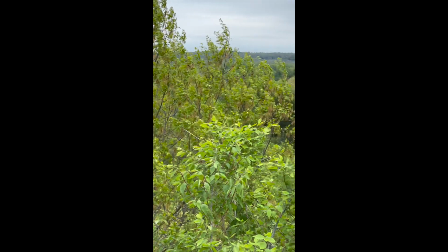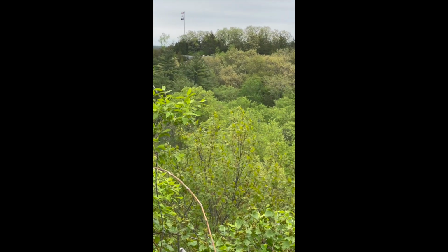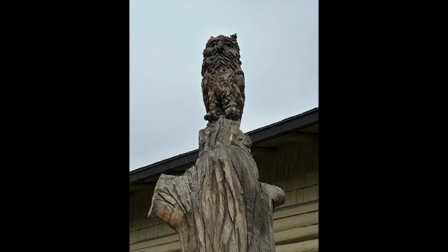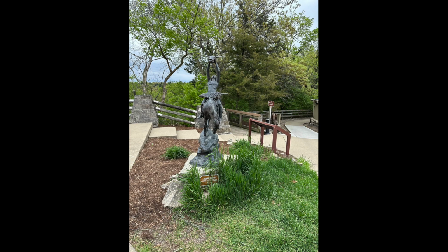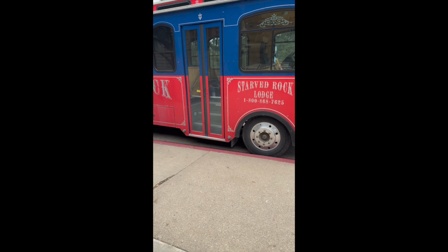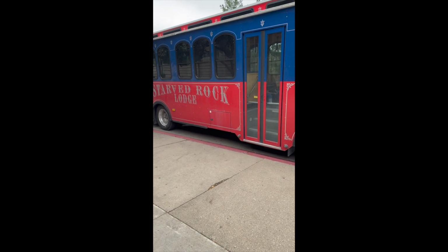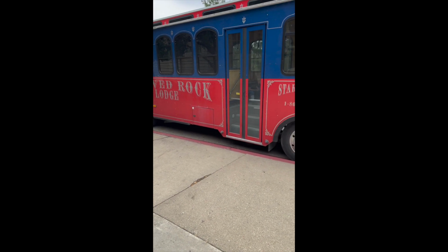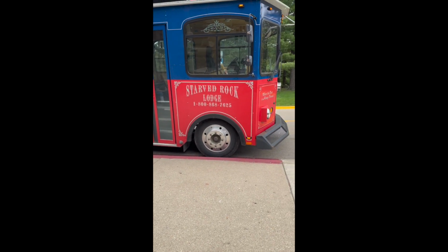All right, waiting for the trolley still. So these were just some of the sculptures of animals and some of the native artwork that was around the lodge itself. So I just put a couple pictures in for you guys to see. So there's our trolley. Trolleys are so cute.